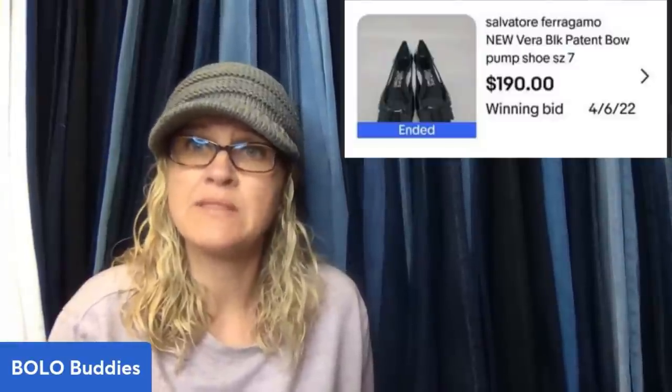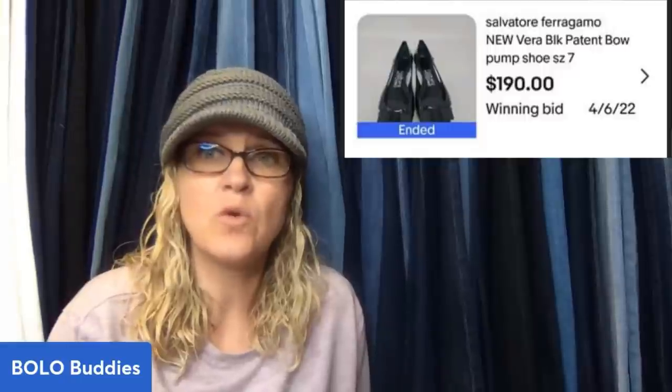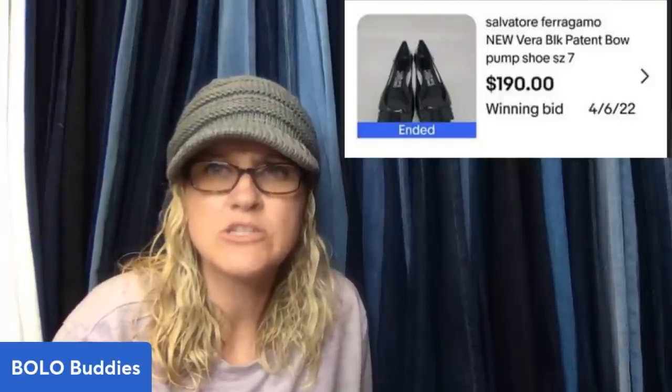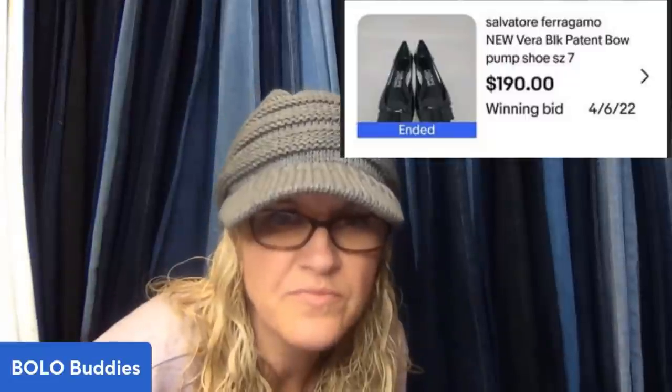Paid $3.99, never heard of this brand, but they were my daughter's size and very cute and definitely well made. I looked at comps and decided to sell. Sold for full asking price within 2 days. Okay, I don't see where she got it, but $3.99. And they are Salvatore, I know this one, Ferragamo. I think I said it right.